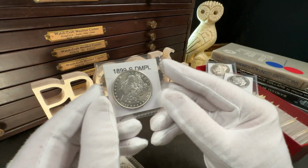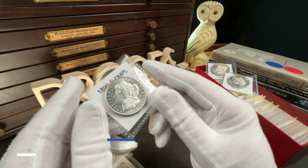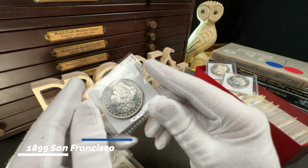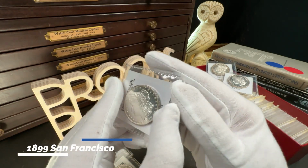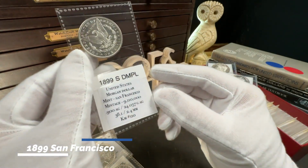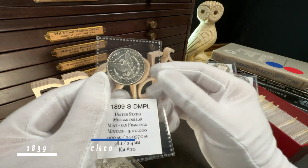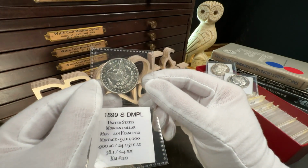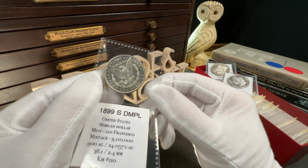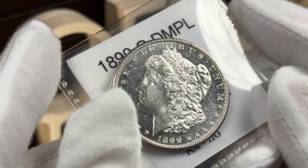Now let's head farther west. The San Francisco Mint, pivotal in the Western United States economic development, began operations in 1854. It minted Morgan dollars from 1878 until 1921. The 1899 San Francisco Morgan dollar is cherished for its rarity in uncirculated condition, with fewer examples surviving in high grades. This scarcity, combined with the intrinsic appeal of the San Francisco Mint's production, amplifies its desirability among collectors.